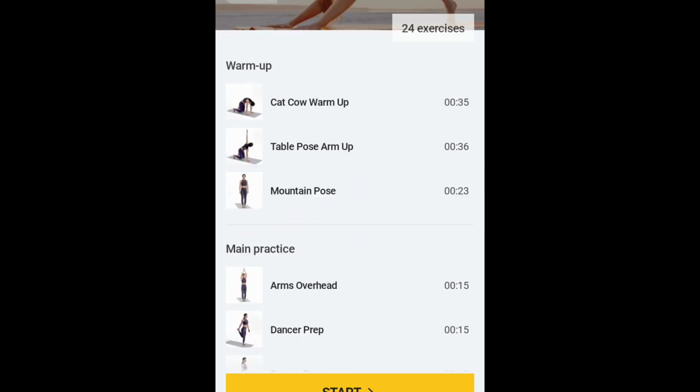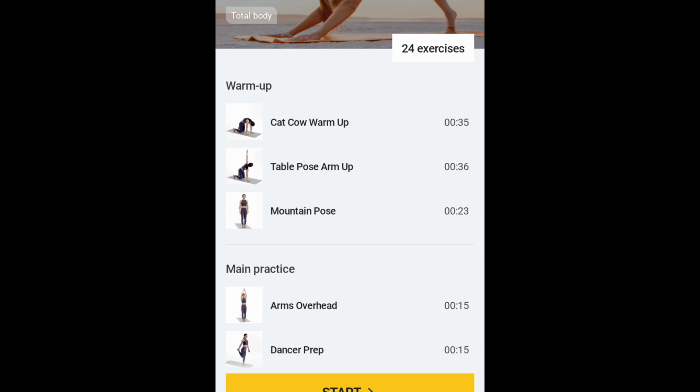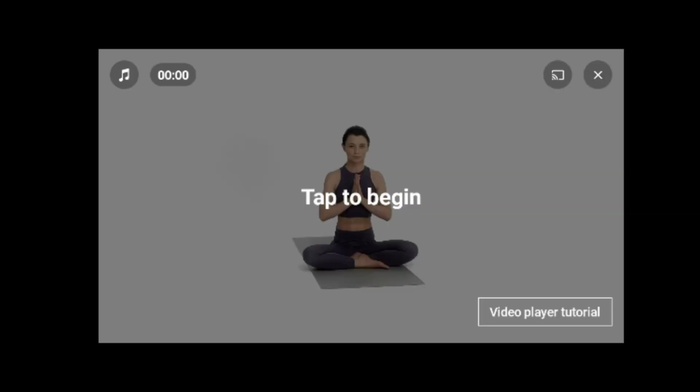Today's particular plan is 24 exercises. It will outline each of the exercises for you, show you a picture of them, how long you're going to be doing each one of those, and you can even screencast to your screen, but you can also just put it on your app and you can watch it right here from your phone. And that is how the Yoga Go app works.